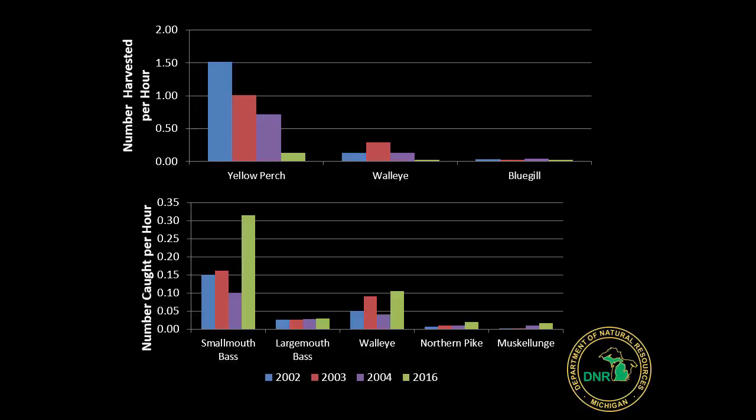In terms of comparison to our previous surveys, it should be noted that fishing effort is fairly complicated to calculate for Lake St. Clair because there's so many boats out on the water, and a relatively small fraction of those boats are actually fishing. But we estimated a pretty steep decline in fishing effort between 2002, 3, 4, and then this most recent survey. So the number of fish harvested per hour appeared to decline for yellow perch and walleye, and was more or less consistent for bluegill. Those were the top 3 species harvested in this last survey.